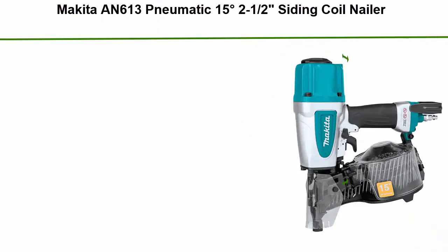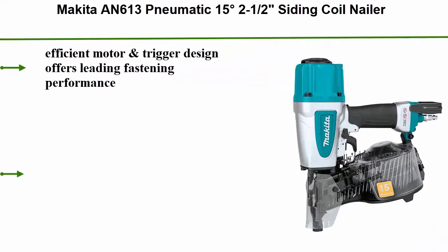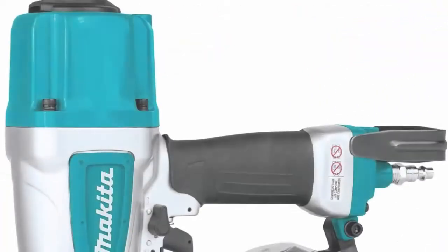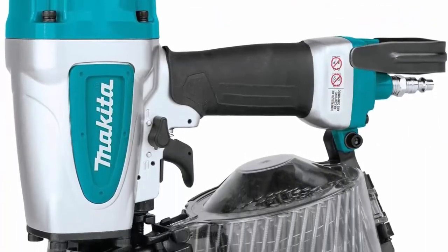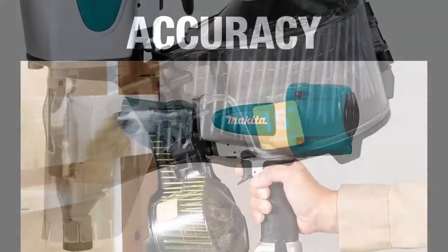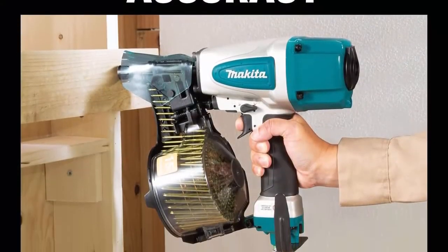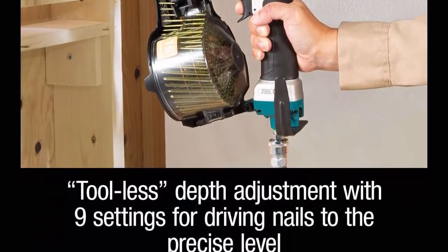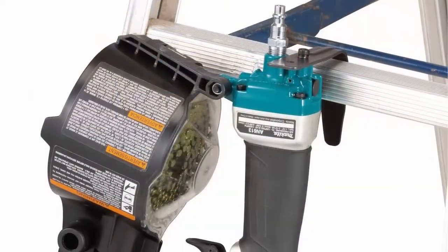Top 2. Makita AN613 Pneumatic 15 degree 2-1/2 Siding Coil Nailer. Efficient motor and trigger design offers leading fastening performance. Tool-less depth adjustment with 9 deepness settings engineered for more precise flush and countersink nailing. 2-mode selector switch allows operator to select contact or sequential nailing options. Drives 15 degree wire and plastic collated nails for added convenience. Smooth nose tip prevents scratching. Power source type, corded electric.